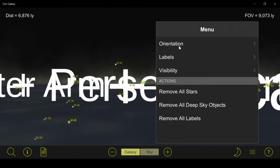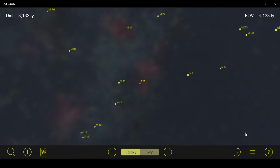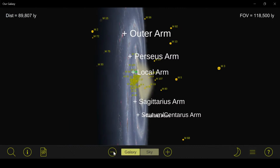And you can control all the orientation you want, face on or edge on. You can center on the sun, or you can make the orientation face on, and then we're centered on the sun right now. Center on the galactic core. Is that not cool? I just think it's the coolest little thing. This program is free. It's called Our Galaxy, and you can search for it. Have I not been showing you this, guys? Are you not seeing this Our Galaxy that whole time? Oh yeah, you're seeing it. You can search for it on the web. It's called Our Galaxy, and I think it's worth the look.